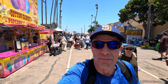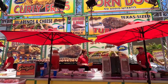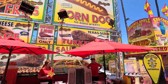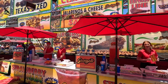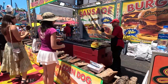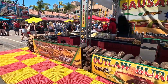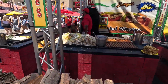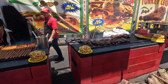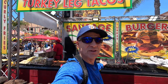So this is what I'm talking about here at the county fair. Check this stuff out. This is about right here. This is actually awesome right here. Oh, look at this. Check this food out here. Check out these turkey legs right here. They're absolutely awesome.